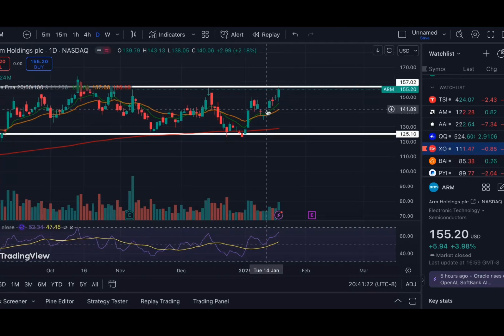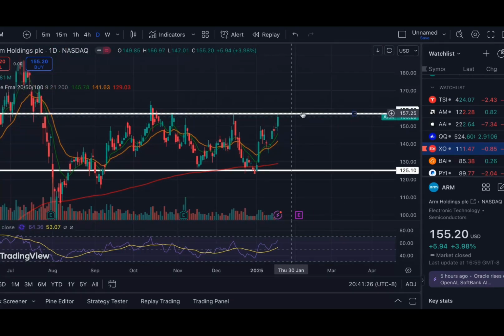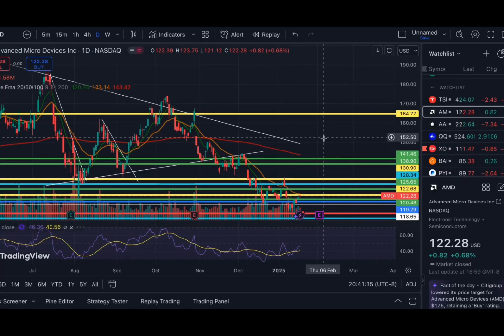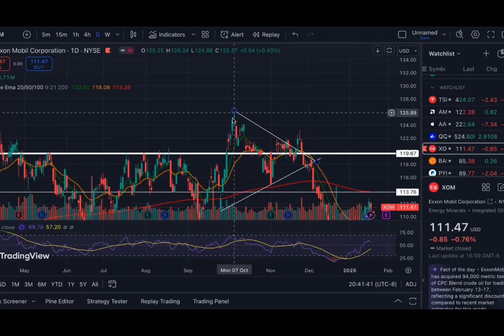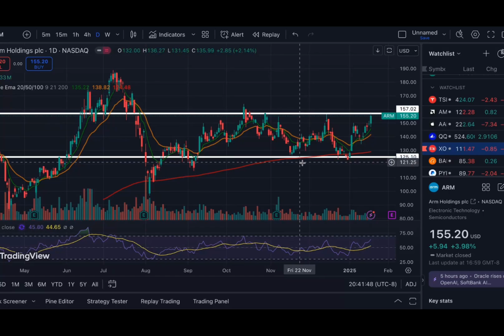So once you finally break out, just like what Exxon did, watch this. We finally break out and go back up to 168, 188. Sorry, not AMD, Exxon. When it finally broke out, it went all the way to 126 from 119. So ARM could do a similar thing.